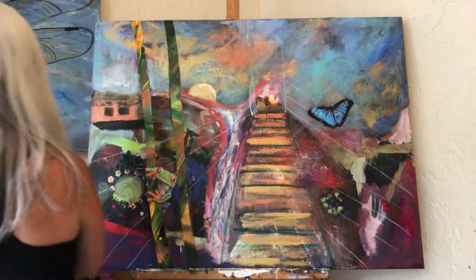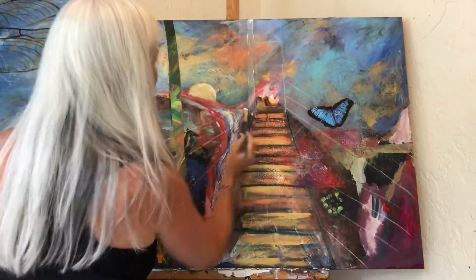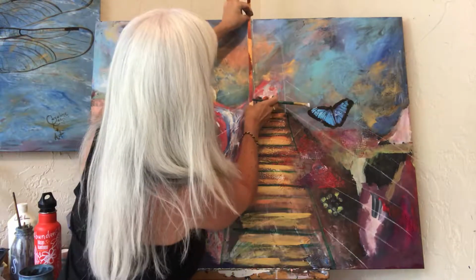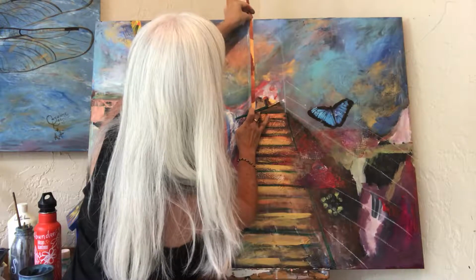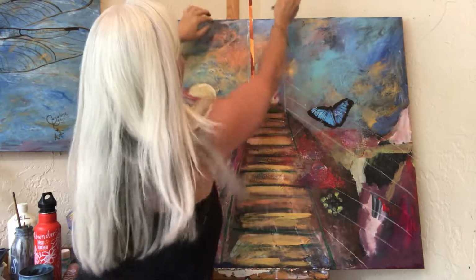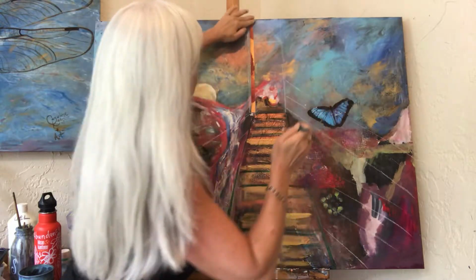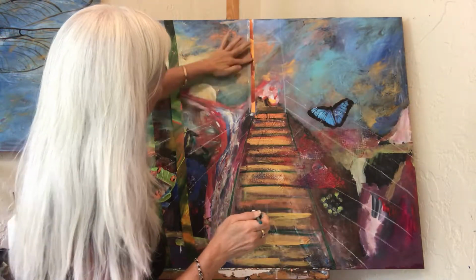And like I said, I want it to go right over the canvas. So I lay that down, and this is going to be the piece of wood that is on this side. And it's going to go right over the top, like that, because it is a gallery wrapped canvas. Right, like so.